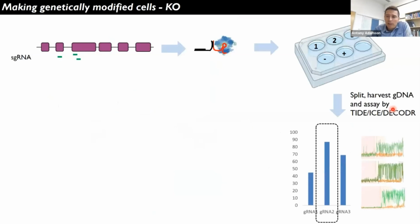them. So you can see here, we just take a 6-well plate, guide 1, guide 2, guide 3, RNP transfection using the optimized protocol, usually have a negative and positive control as well, just to make sure everything's okay. And then once we've done the transfection, we can leave them a couple of days. We can split the population of cells and retain some in the incubator ready for further growth of the culture. And the other cells we can harvest genomic DNA and assay via TIDE or ICE decoder again to see which guide RNA was the most efficient.